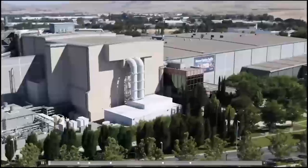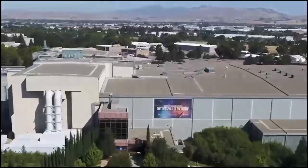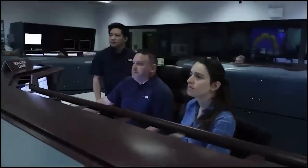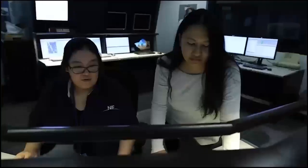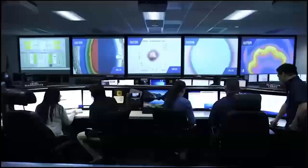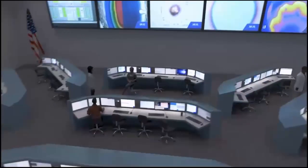All right. Okay, so now we're going to watch a quick movie as to how an experiment might unfold. So we're going to start, this is the NIF building in sunny California, and we're going to start our movie in the main control room. This is set up like a NASA control room, so we have a shot director as well as various substations where operators take care of individual aspects of the experiment, such as laser or diagnostics.